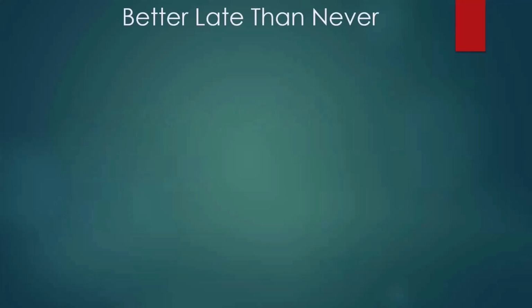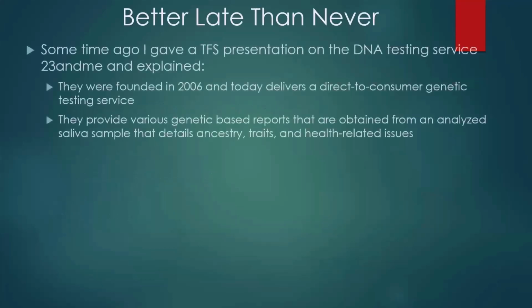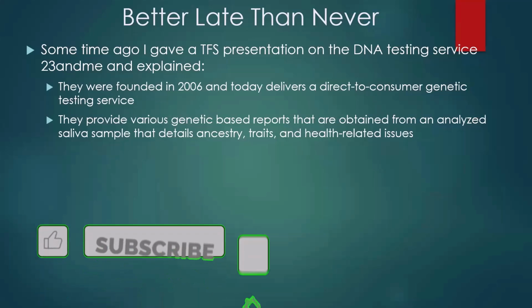Better late than never. What do I mean by that? Well, some time ago, I gave a Tech for Seniors presentation on the DNA testing service 23andMe, and I explained that they were founded back in 2006, and they now deliver a direct-to-consumer genetic testing service. They provide various genetic-based reports that are obtained from an analyzed saliva sample that details ancestry traits and health-related issues.